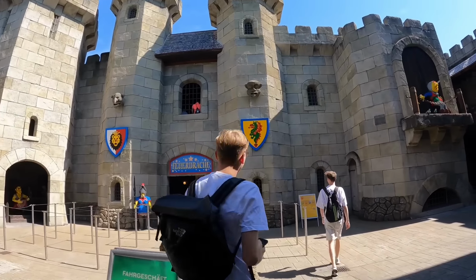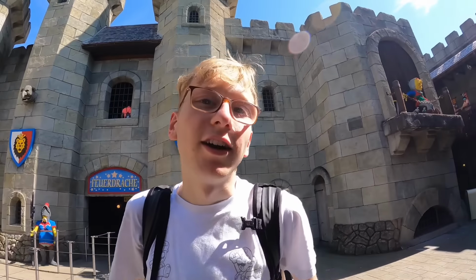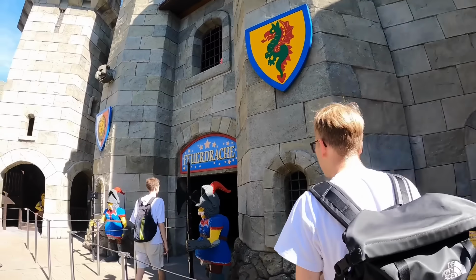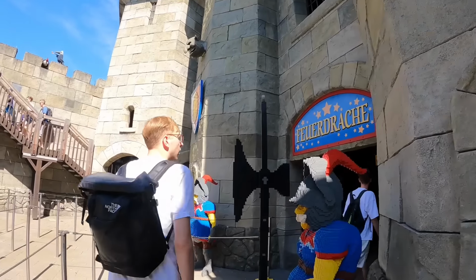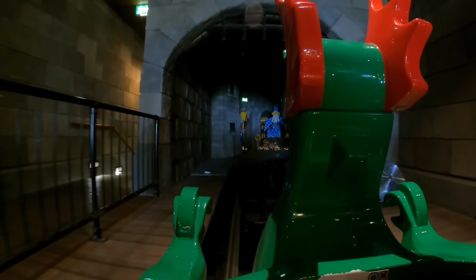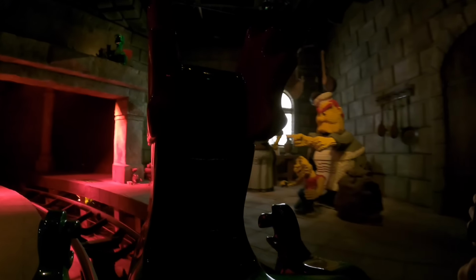All right, Tim, I need your help for pronunciation again. Feuerdrache, which means fire dragon, right? Yeah. Okay, that makes sense. This actually is a really impressive dragon coaster. It's a Zero Force that's quite large, almost 60 feet tall. I'm looking forward to this. Fire dragon. Yeah, nice dark ride bit. All of these have great dark ride sections. Guys, Lego animatronics, that's really cool. Oh, that's very nice.